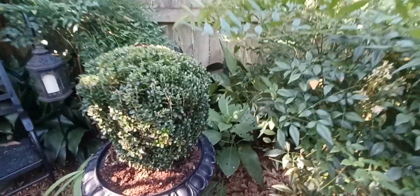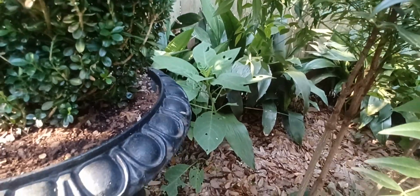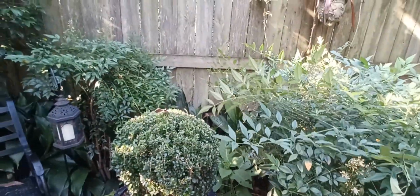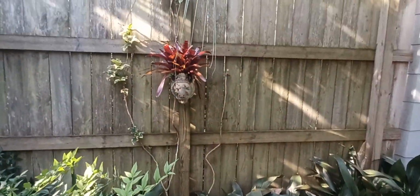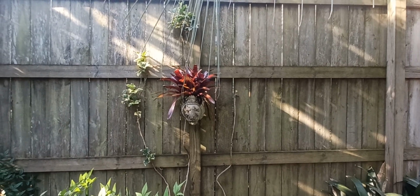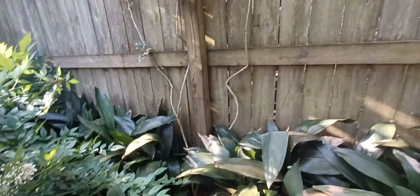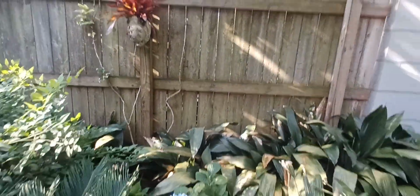Here you can see the cutting I took of the angel's trumpet that originally lived there, and it is doing nicely. They grow much more rapidly when you put them in the ground. And there you can see my Fatsahedra, the one that got snapped in the wind. It's got a little sprout that's coming back. And let me see if I stuck what broke off into the ground at the base of that, but no, it did not live. That's okay.